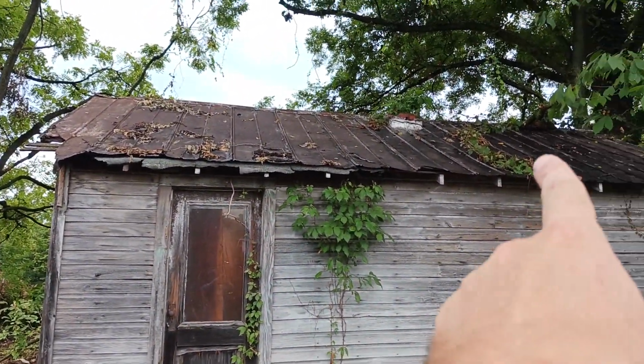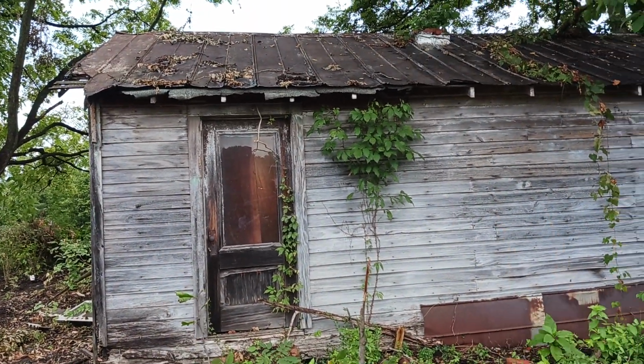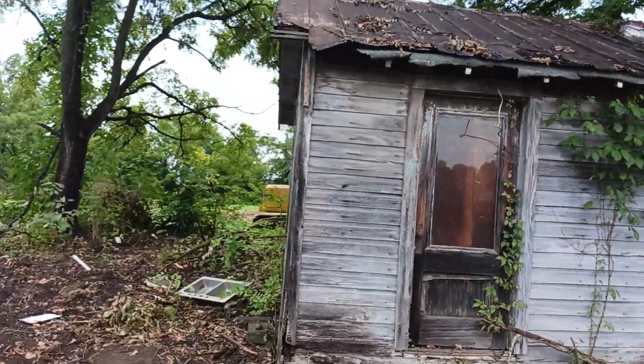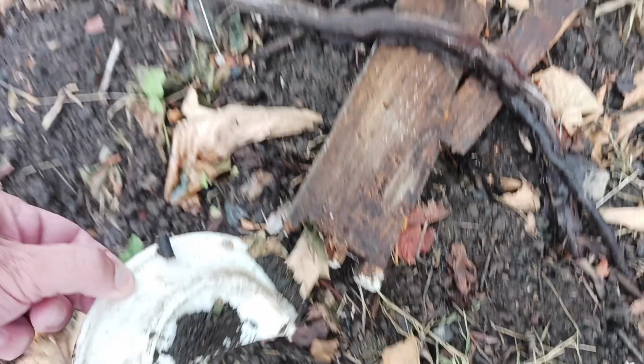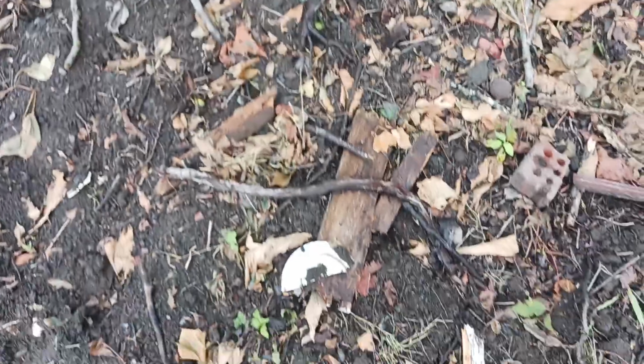Look at that little itty bitty chimney there. So this enters one room, and the other side accesses the other. And there's a window on this side. Here's an old plate. It's half broken. That's untelling how old this plate is. It feels like it's probably made of porcelain, which would indicate it's 20s or 30s.